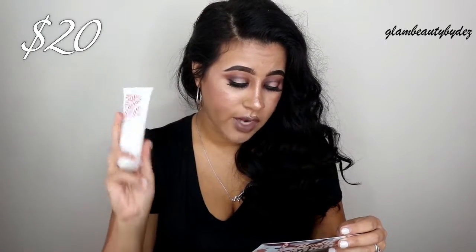And this size specifically is $20. I don't know how much my big one that's like this is, but I'm assuming that's probably like $35. So this one's $20.